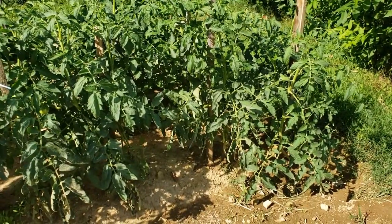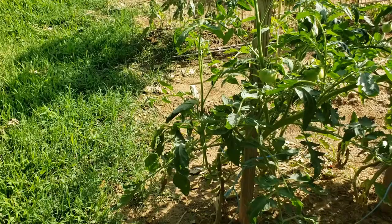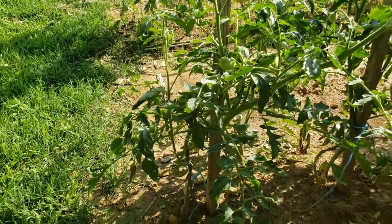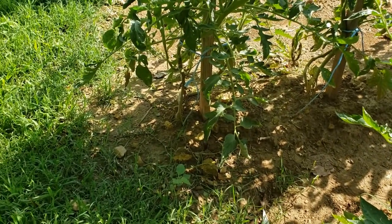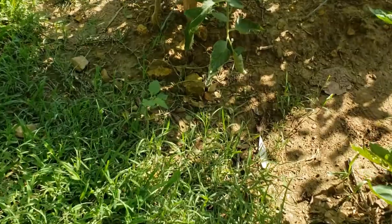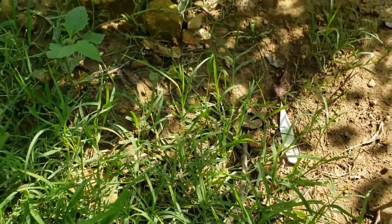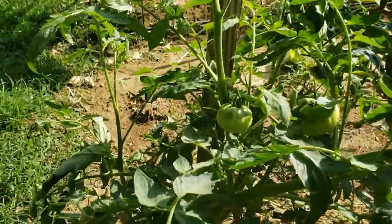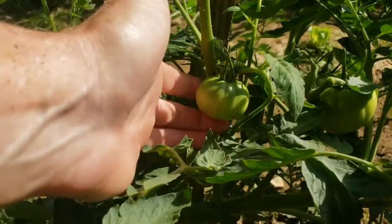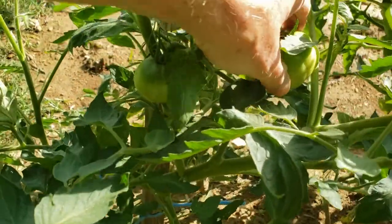Tomatoes have really come to life in the last 3 to 4 weeks. Now again, I'm documenting this for myself, but I can always go back and find out what kind these are, because as you can see, my markers fell over and I can't see what they say. So I can always go back. And as you can see, we have them coming in. They're cute little guys, aren't they? Just so cute.